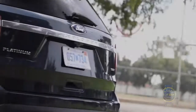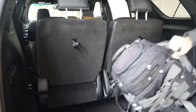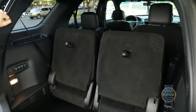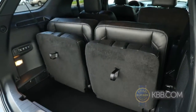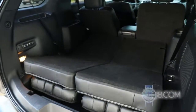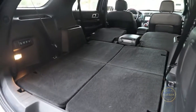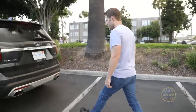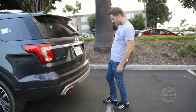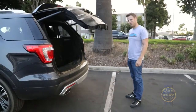On a more positive note, the Explorer boasts more space behind its third row than most midsize SUVs. Its 21 cubic foot capacity doubles with the third row dropped, an easy task made even easier with the optional power-operated seats. Lower the second row, and that number jumps to a commendable 81.7 cubic feet. Cargo is accessed through a wide rear hatch that, if you're willing to pay for it, opens with a wave of your foot. First time try.